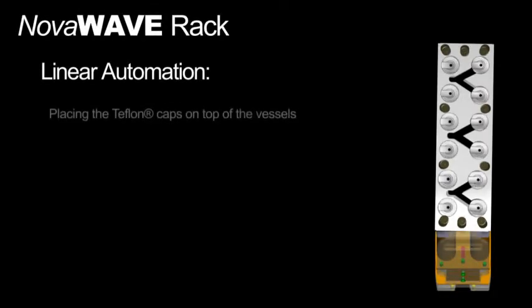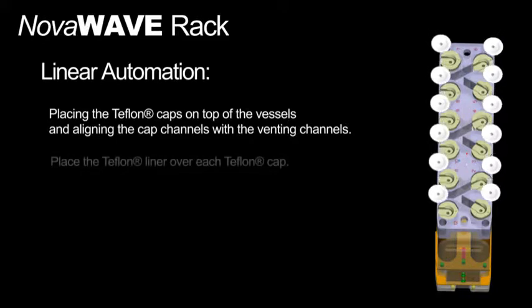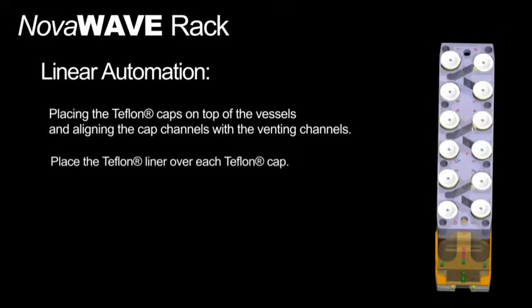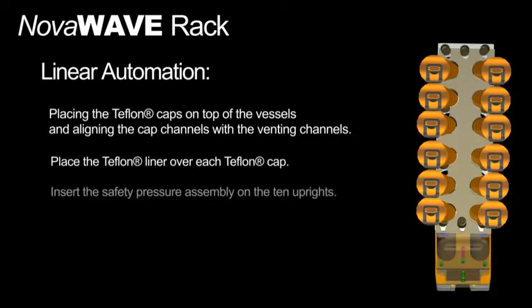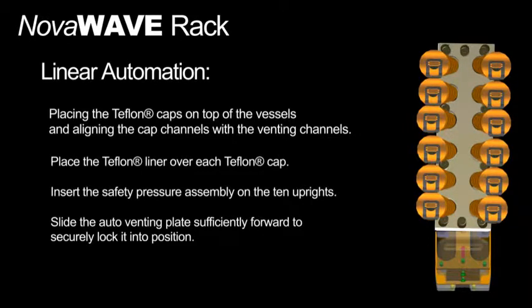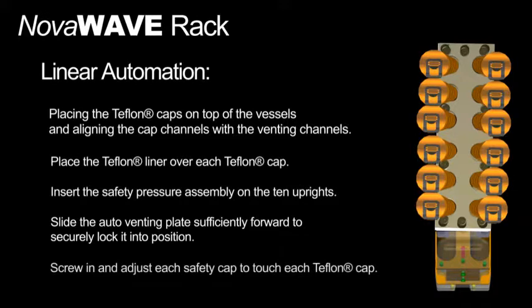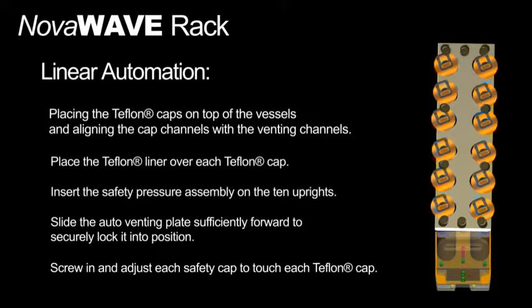1. Placing the Teflon caps on top of the vessels and aligning the cap channels with the venting channels. 2. Placing the Teflon liner over each Teflon cap. 3. Insert the safety pressure assembly on the 10 uprights. 4. Slide the auto venting plate sufficiently forward to securely lock it into its position. And 5. Screw in and adjust each safety cap to touch each Teflon cap.